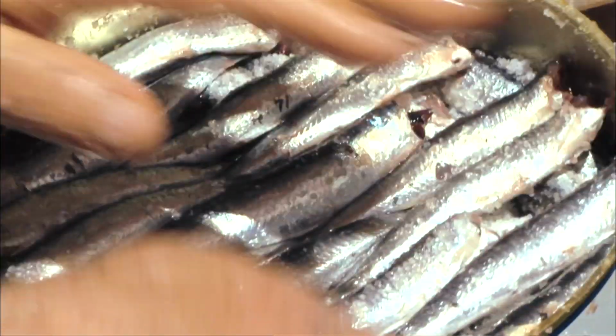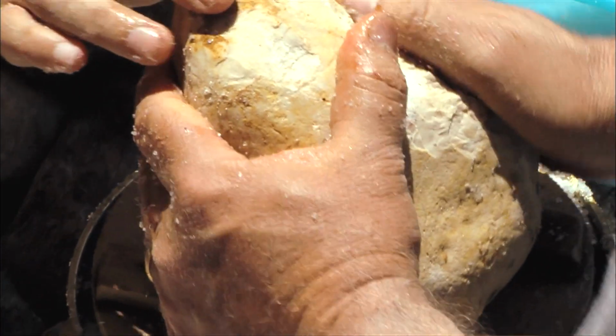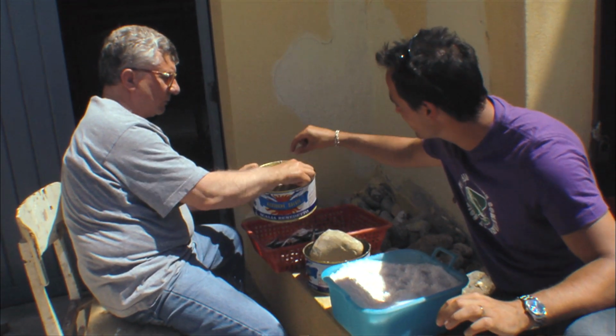So in 90 days they're ready to go. In 90 giorni sono pronti. Poi mettiamo il coperchio di legno quando è piena, vedi? Then they just press it down to make everything nice and compact. So in 90 days it actually becomes like this.